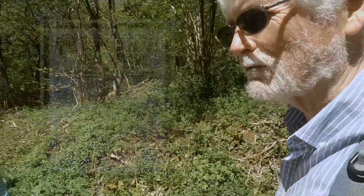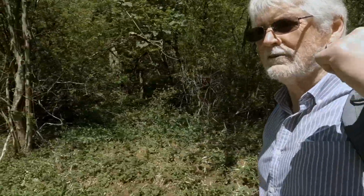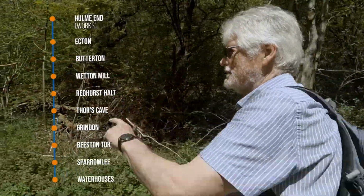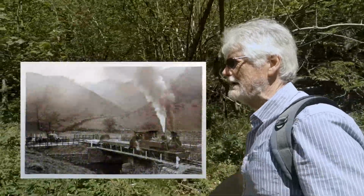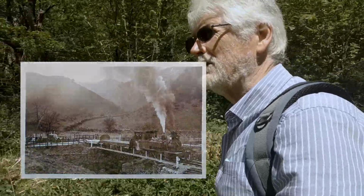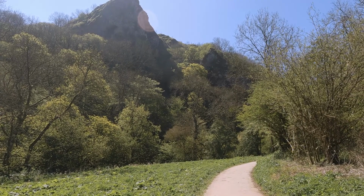It's the Leek and Manifold Light Railway, which is a narrow gauge railway, which opened in the late 19th century, I believe. It ran from Ecton, near Ecton at that end, to Leek that end. It was used by passengers coming out at the weekends like we're doing, and for transporting animals and freight. But it closed in, I think, the mid-1930s. They took the track bed and put tarmac on it. It's been a road and footpath ever since.